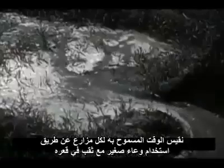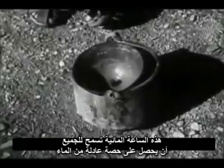We measure the time allowed to each farmer by using a small bowl with a hole in the bottom. The water clock allows everyone to get a fair share of water. When the time is up, the bowl sinks.